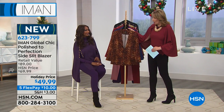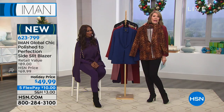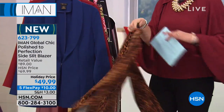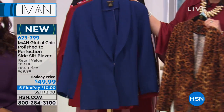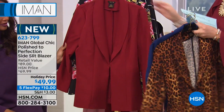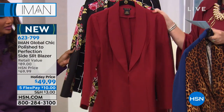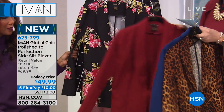Oh, look at the leopard. Oh, yeah. How cute. Oh my goodness. Oh, is that fun or what? So you could do leopard print if you'd like. There's Midnight, so beautiful. And then we talk about the sangria. That's just great. I like the collar. It's almost like a little tuxedo black collar. Black tuxedo collar, yeah. Very nice.